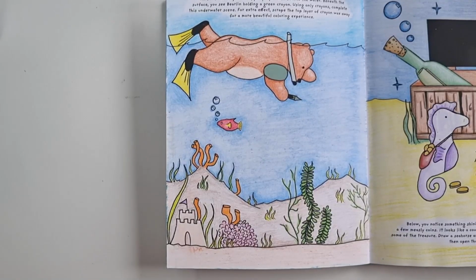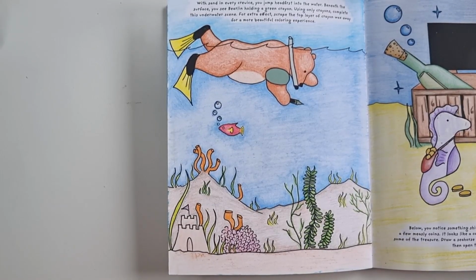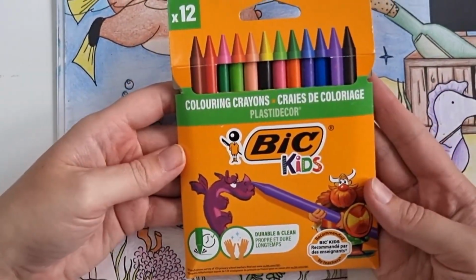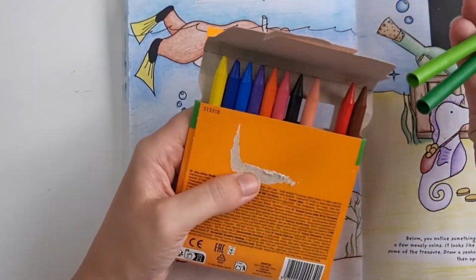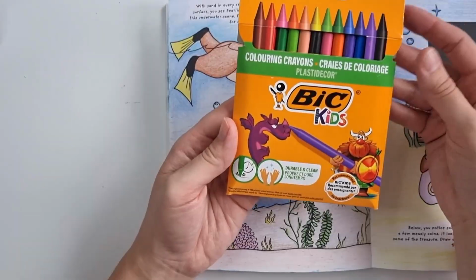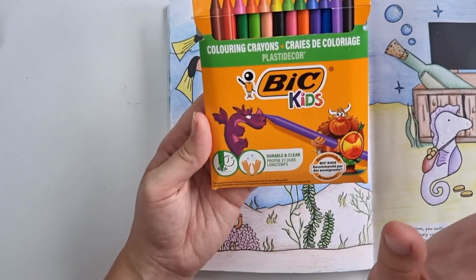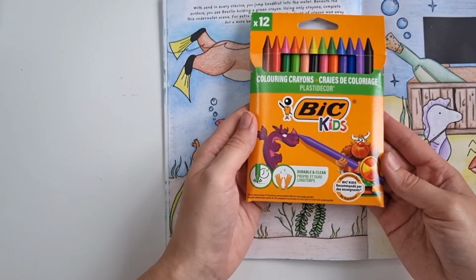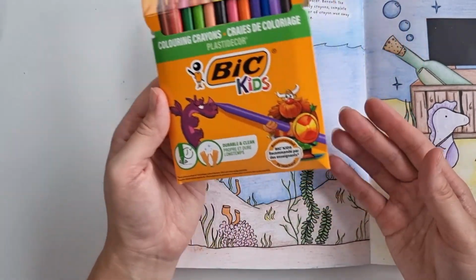I had to go and buy some wax crayons for this page, and the only crayons they had in the shop close to me were these big ones. Very big, very large, no paper on them. I think the problem is they don't say wax crayons, they just say colouring crayons. Now, these were actually quite a dream to use. I'm not going to lie, I really enjoyed using these.